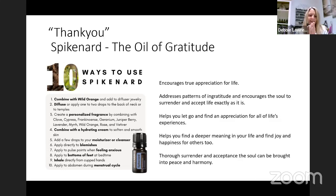You can inhale it directly from cupped hands. Remember, when we inhale the oils, we're getting that chemical change very quickly in the brain, flooding your body with the hormones that you need. So the quickest way to support your mood is going to be inhaling it from cupped hands. You can always apply it to the abdomen as well during the menstrual cycle. And in our book, our Advanced Oil Magic, they talk about chronic fatigue syndrome, massaging 1 or 2 drops diluted into the adrenals and the pulse points.